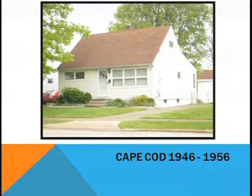The Cape Cod, 1946 to 1956. Even though this is not the symbol of architecture, I think the Cape Cod really does show the direct reflection of the post-war objectives: small in size and functional. Eat-in kitchen, a large living room, had optional furnishings if you wanted them, like a finished attic or even a basement.